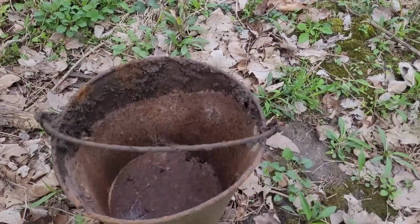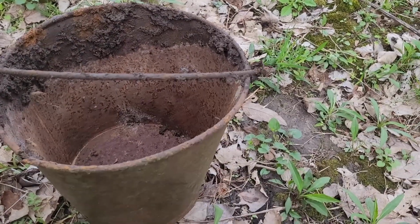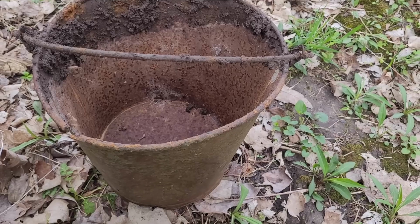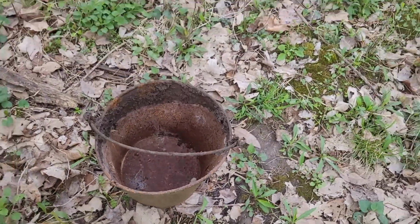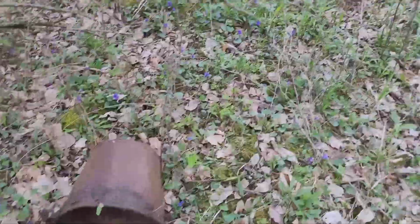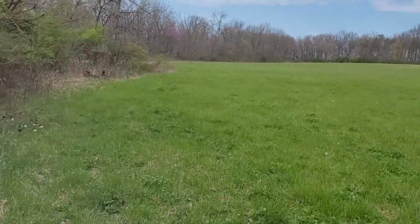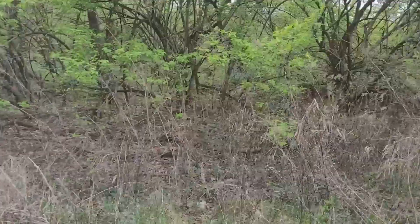That's quite a style though. Oh yeah, they're getting on the handle. I was gonna touch that. It's quite a style. See the ants crawling around. It's rusting. Yeah, this bucket is probably made by the blacksmith. Blacksmith style, handmade style buckets. Maybe it was made in a factory. That looks like it was made before the 1900s to me.